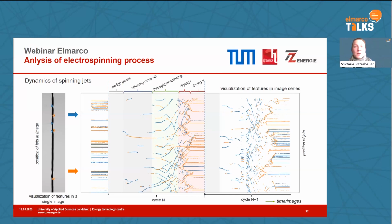Throughput spinning means this is the part where most of the spinning and most of the polymer is going to the substrate. And then drying 1 and drying 2, and those phases we definitely want to avoid, because the wire could get clogged, or the sledge could get clogged, and then we have to stop the process, clean it, and start again. And then we have the next cycle.